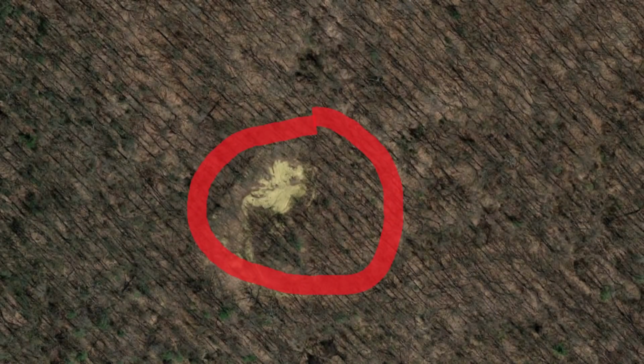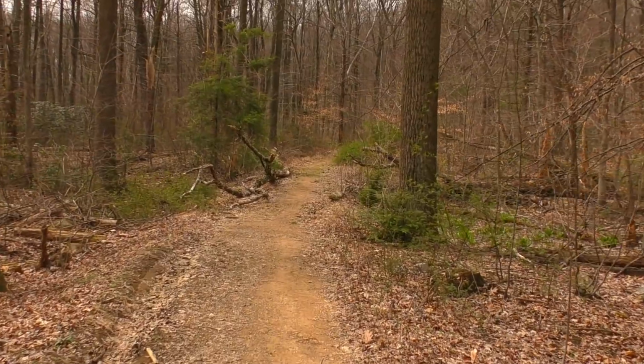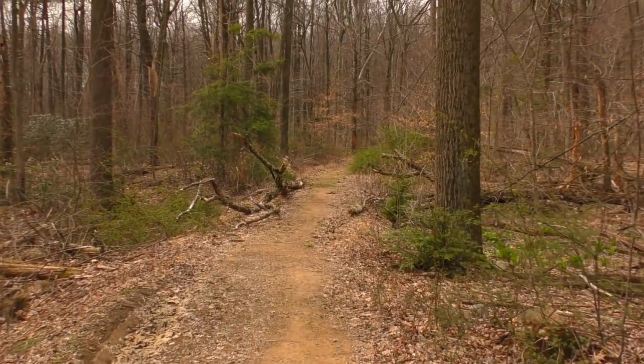I'm not sure. I think I'm going to show you a picture of what I saw up there last night. And that's what I think I'm headed to. So I'll go ahead and show you that picture. But this is what the road up looks like. It's a nice little woodland trail.